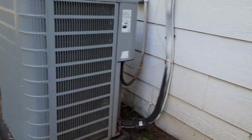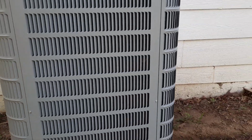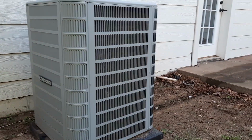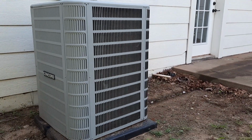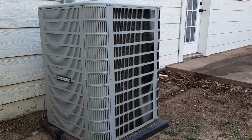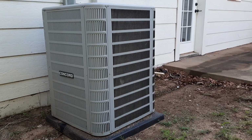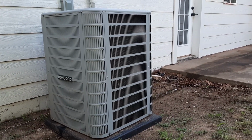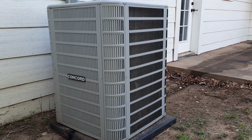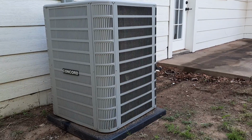I'm here at the Carriage House, and you might recall just a couple years ago we spent a lot of money replacing the entire HVAC system on both sides of the house. As it turns out, this unit is actually oversized for our side of the house. This is a 510. We really need a 410, which has made it extremely inefficient. Our home is always humid.